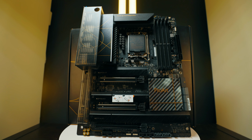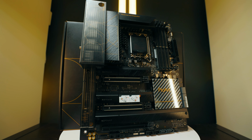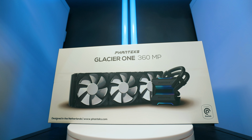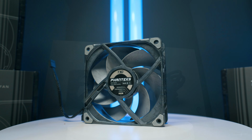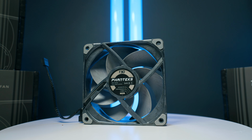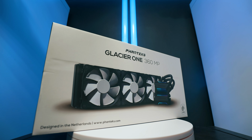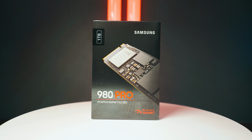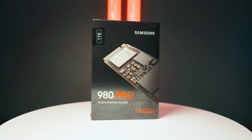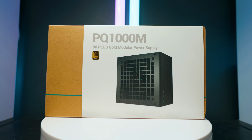In terms of the Intel setup, we're using Asus Z690 Pro Art Creator Wi-Fi for 13th and 12th gen as the motherboard. The cooler is the Fantex Glacier 1 360mm AIO with the Fantex T30 fans. So they're actually the same coolers, just different manufacturers. They're the same Aesthetics coolers as on the AMD and Intel system. Intel system has Samsung 980 Pro 1TB drive as the OS drive, and the project drive is a 2TB drive, the same drive. And for the PSU, we're using Deepcool BQ1000M power supply.